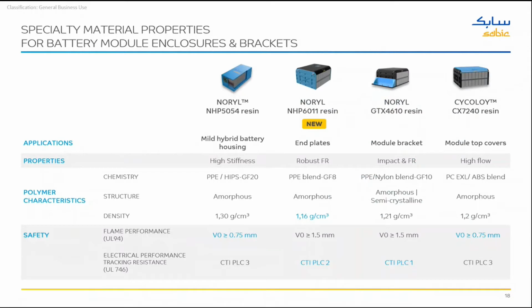On this page, I'm showing 4 candidate materials together with the respective application. The first 3 materials belong to our Norel product family, which consists of a blend of polyphenylene ether and either polystyrene or polyamide. Highlighted in the blue are some standout features of these materials, like density, the comparative tracking index or CTI, and UL94 performance.